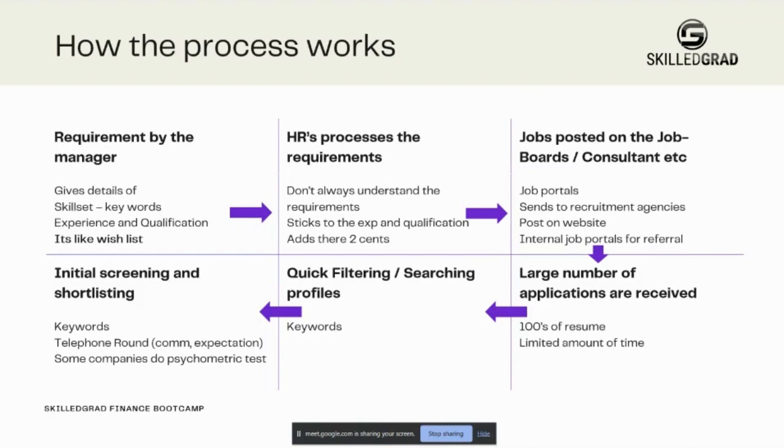What happens after I give this to the HR guy? The HR guy is one step ahead. He will also add his own 2 cents by adding requirements of communication, this and that. While not all of them will require whatever the HR guy is adding, the HR guy has to add something, right? They call it value add. So they will add their own 2 cents to it and then post these jobs.